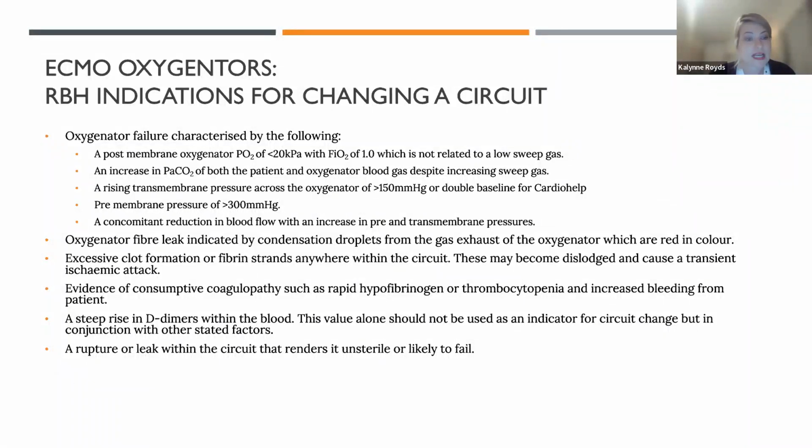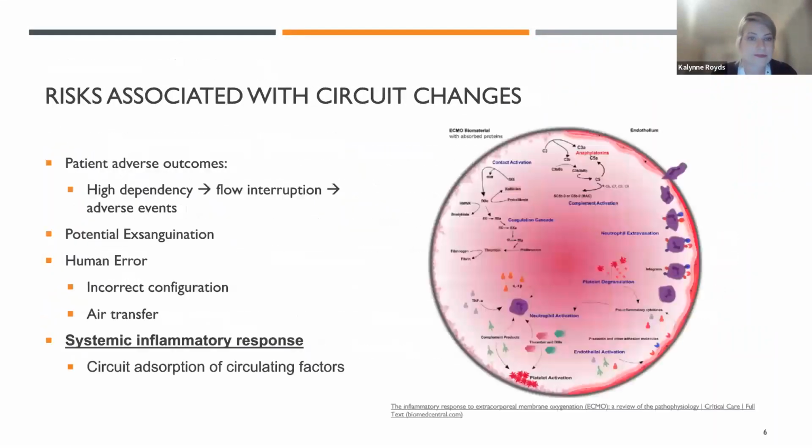We'd also look out for oxygenator fiber leaks, excessive clot formation, or fibrin strands anywhere within the circuit that could become dislodged and potentially lead to an embolic event. Any evidence of consumptive coagulopathy, such as rapid hypofibrinogenemia or thrombocytopenia, and increased bleeding from the patient, a steep rise in D-dimers, although this value alone should not be an indicator and should be taken in conjunction with other factors. And then any rupture or leak within the circuit that renders it unsterile or likely to fail.